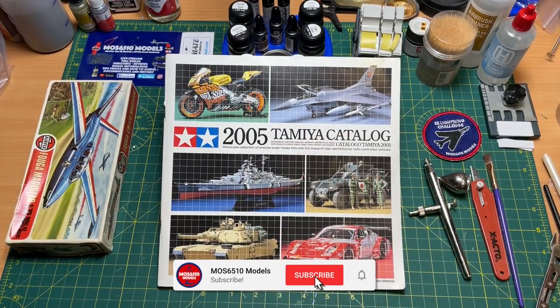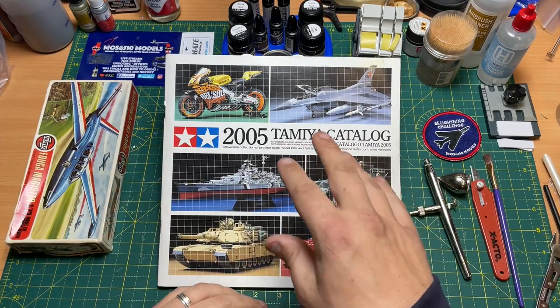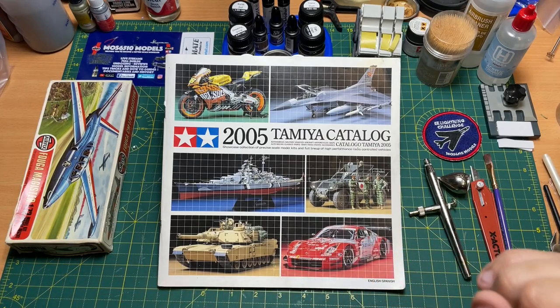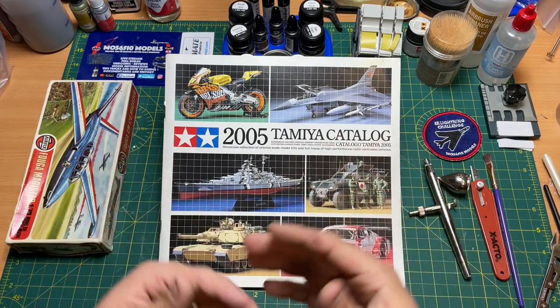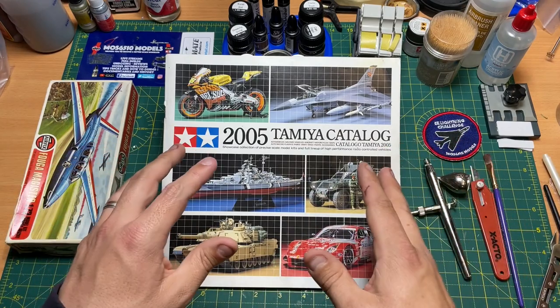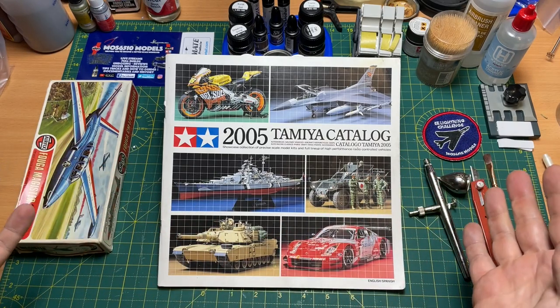Hi guys, it's Moz here from Moz6510 Models, and on the workbench today I have this 2005 Tamiya Catalogue full of scale models. If you've not been on this channel before, basically I go to my stash of catalogues and I pull one out and I film it page by page so that you can see what was inside the catalogue and what they were producing back in the day. And this one here, Tamiya 2005, that makes it 16 years ago.